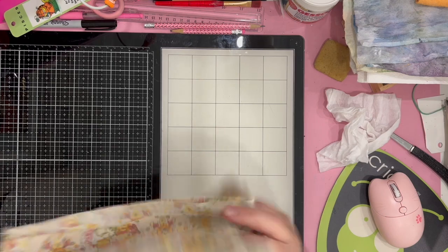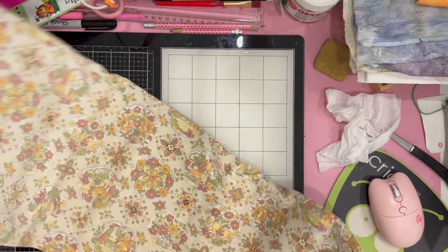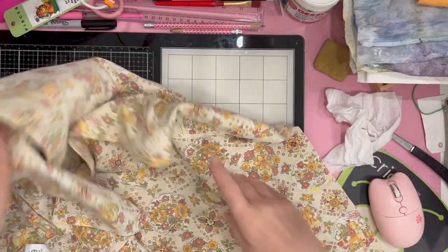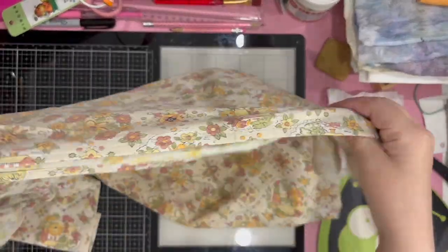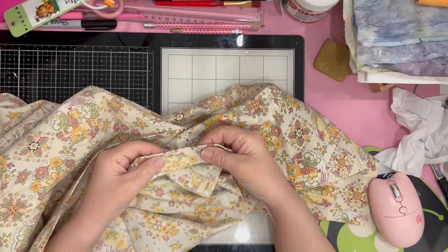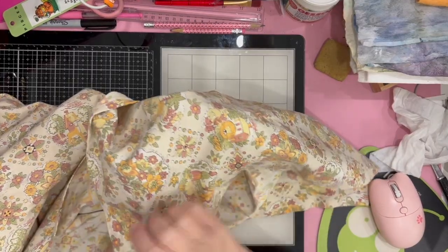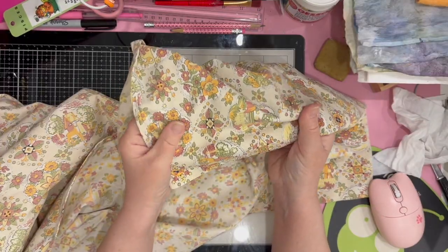Okay. So here we go again. This one is a vintage fabric. This seems to be a piece, maybe a little tablecloth, a little table cover of some sort, or maybe a sheet. I can't tell. But it's a lovely cotton, and it feels old, vintage.